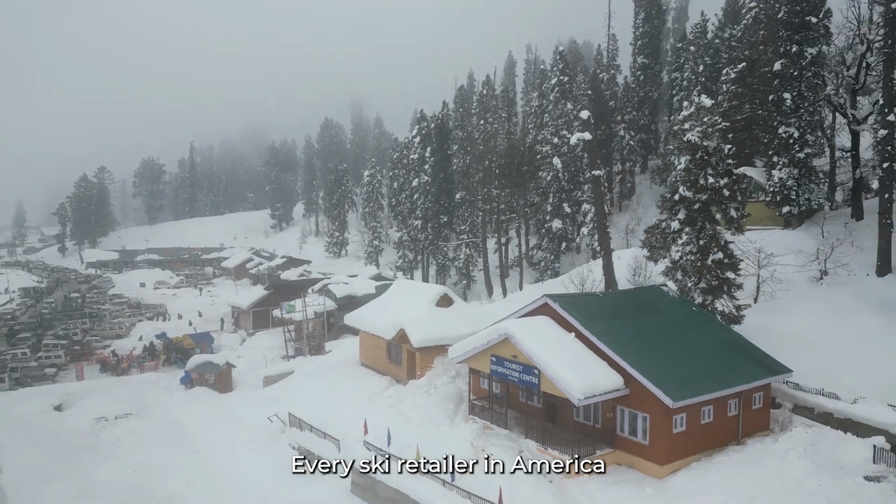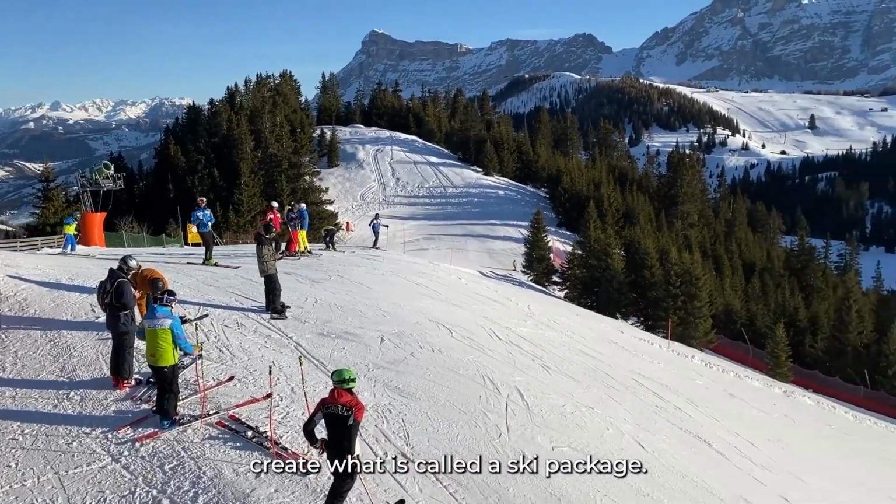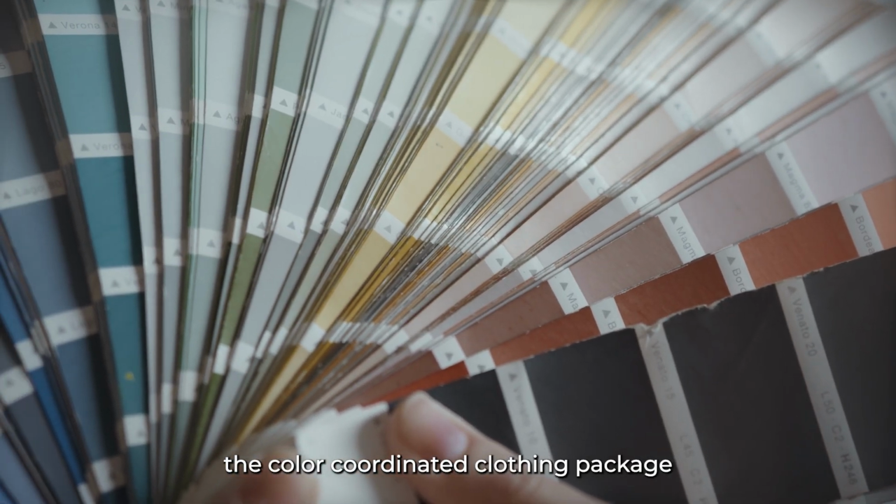Every ski retailer in America bundles skis, bindings, and poles to create what is called a ski package. And it's definitely effective, but everybody does it. What we did when I was in the ski business is we took the colors of the most popular ski packages and created color-coordinated clothing packages of a parka, bib, sweater, and hat. So once the customer bought their ski package, which is usually the first thing they went and bought, we then showed them the color-coordinated clothing package, to which now their skis, bindings, poles, and outfit are all color-coordinated.